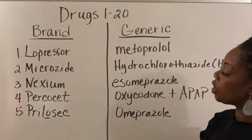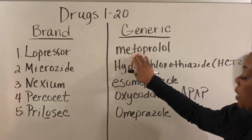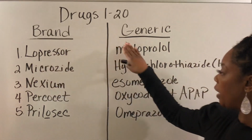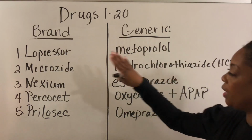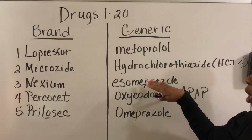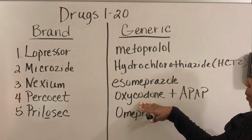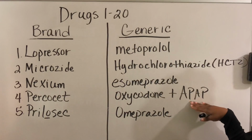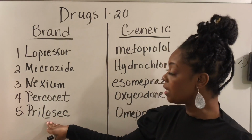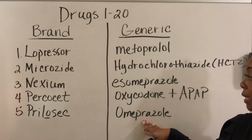All right. So we have Lopressor. The generic name is metoprolol. We have Microzide. The generic name is hydrochlorothiazide. We have Nexium. The generic name is esomeprazole. We have the brand name Percocet. The generic name is oxycodone plus Tylenol, or APAP, which is acetaminophen. Then we have Prilosec. The generic name for that is omeprazole, which is used as an antacid.